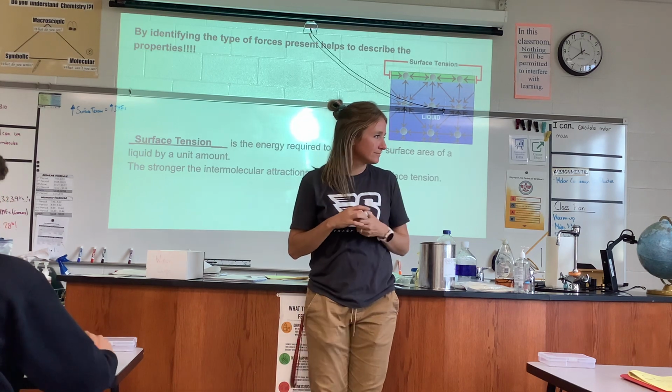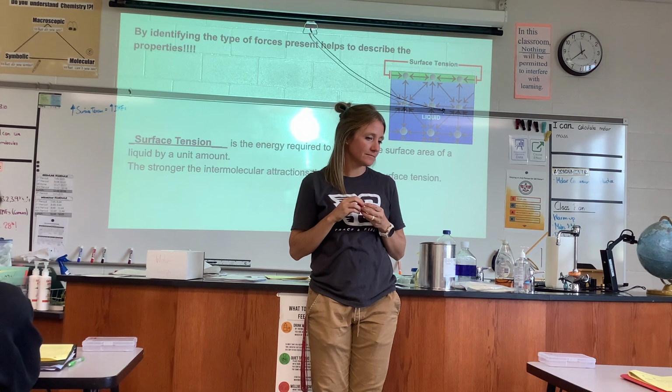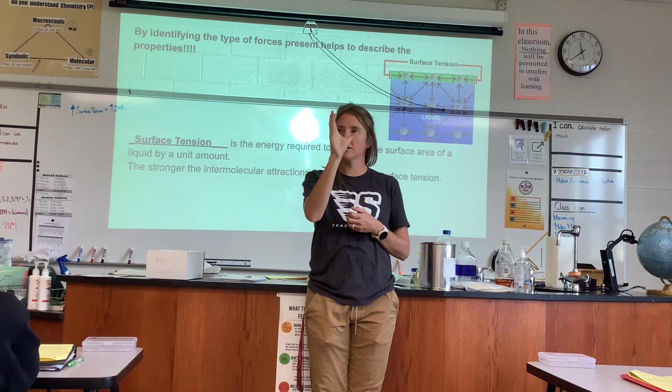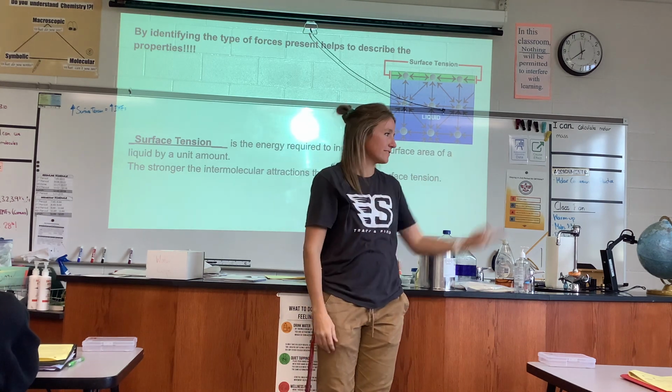So the liquid has strong IMFs because the liquid stays in the jar upside down. The IMFs are strong enough to hold itself in with surface tension. Love it. And he stated his claim very clearly. It has strong IMFs. This is what we saw, and so this must be true. Very good.